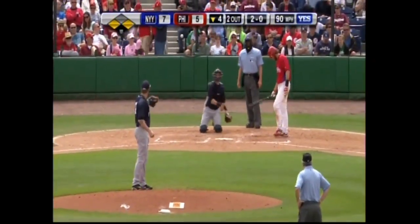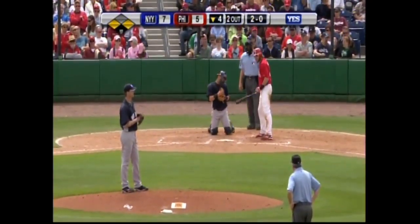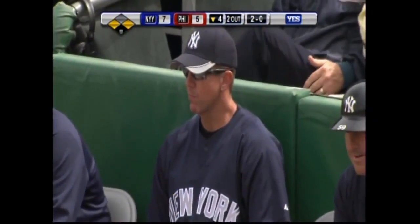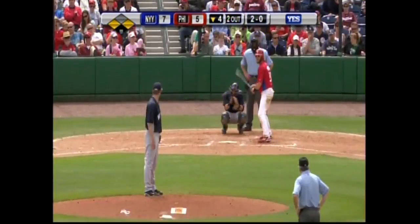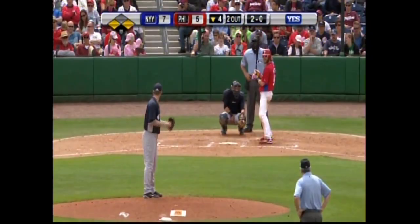Look at him. Yankees would like to see him get through this inning. They have, as you mentioned, Royce Ring warming up in the bullpen. And I think if A.J. does not get Werth, Ring will come in and face Ibanez, a left-handed hitter. So this will be his last man one way or the other.